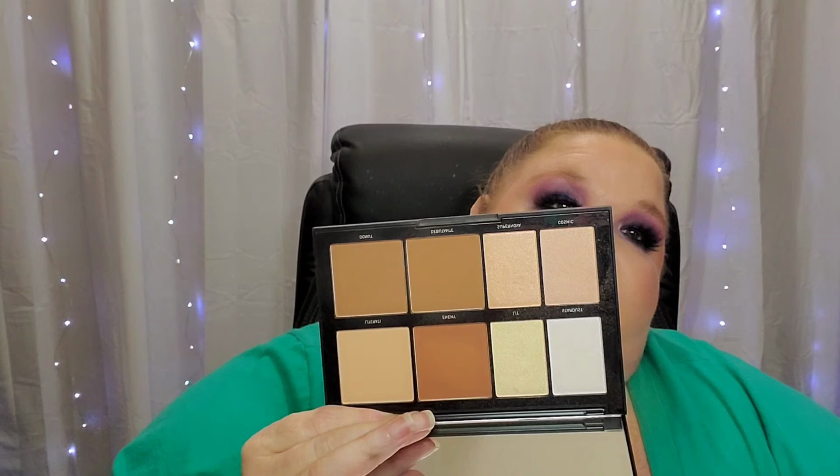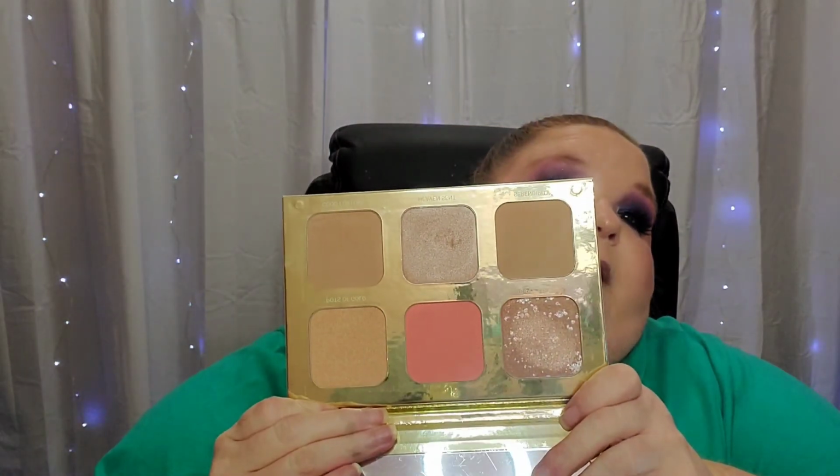I got 2 left. I have this one from Morphe, which I don't buy from Morphe anymore, but the products that I do have, I will be keeping and using. And this is a highlight and bronzer palette, and I use it quite a bit, and I like the powders that are in it, so it will be staying. Oh, and this one came from a BoxyCharm. It's True and Luscious Lucky Gold Bronze and Highlight Palette. I'd never heard of the brand, but it is a very pretty formula, and I really enjoy it. So I will be keeping that one.